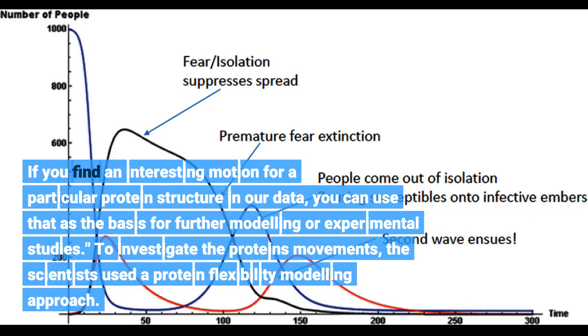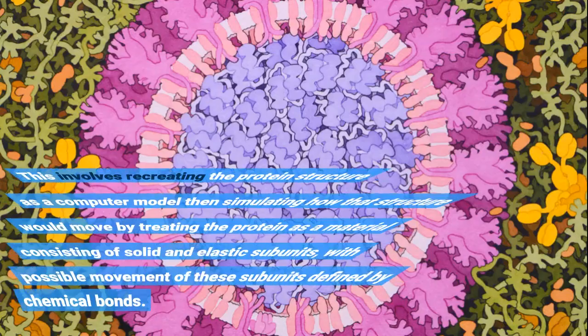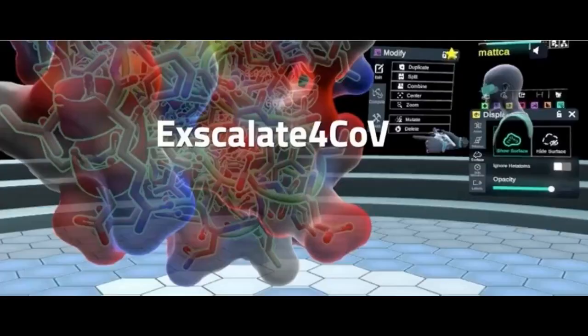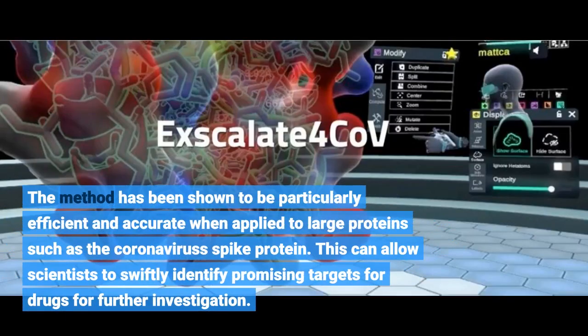To investigate the protein's movements, the scientists used a protein flexibility modeling approach. This involves recreating the protein structure as a computer model, then simulating how that structure would move by treating the protein as a material consisting of solid and elastic subunits, with possible movement of these subunits defined by chemical bonds. The method has been shown to be particularly efficient and accurate when applied to large proteins such as the coronavirus spike protein. This can allow scientists to swiftly identify promising targets for drugs for further investigation.